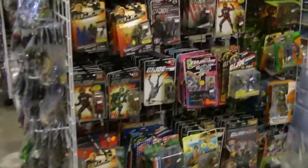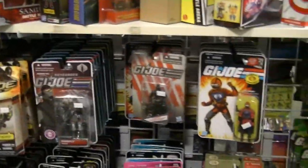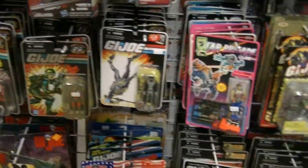And G.I. Joe, man, I'll always love G.I. Joe. So happy they're releasing them in a 6-inch figure form. Can't wait for my Snake Eyes that's pre-ordered.